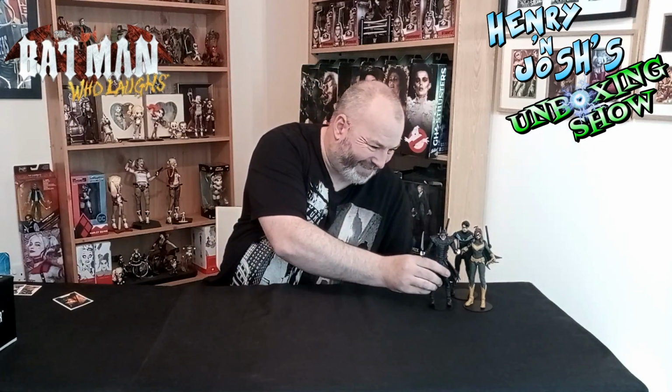They were all purchased, incidentally, from B&M at a vastly reduced price as well. The Raptor, which we're going to be looking at next, was £20, and these were £15 each. Quite a bargain when you think about it. And the Batman Who Laughs is another fantastic addition to the growing collection.